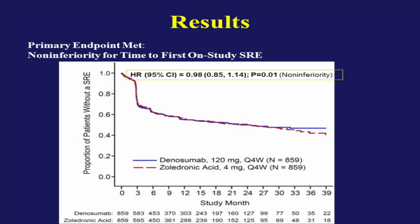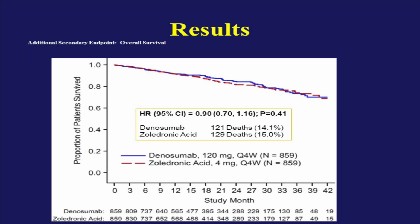This study was designed as a non-inferiority study, and if you look at the rate of the primary endpoint, which was the proportion of patients without an SRE, there was really no difference between denosumab versus zoledronic acid. But this was a really important feature that we wanted to look at, which was overall survival, because what we had shown previously was an inferior overall survival, and thankfully in this study we did not see an increase in the number of deaths in the denosumab arm, which was really very reassuring to us.